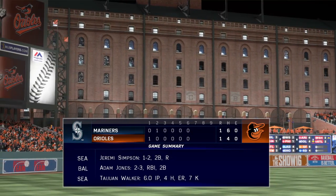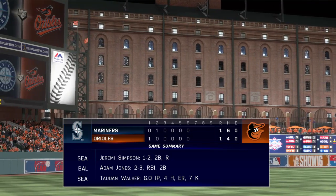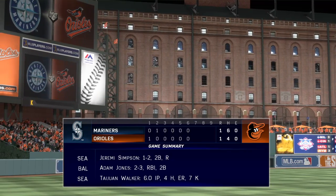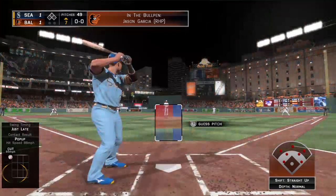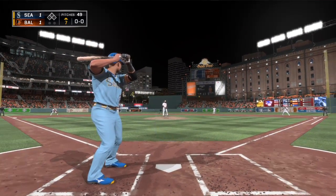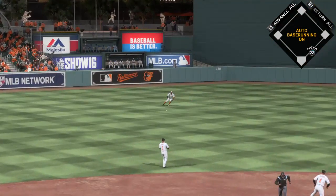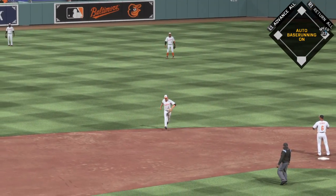Back here on the show, all square at 1 as we get set to start the 7th. But before we do, let's take a look at the game summary to this point. Jeremy Simpson will come forward now to begin the 7th inning in what's been a very briskly played ball game here tonight. That's what happens when you get 2 starters that are on top of their game. It's been great pitching, great defense, not a lot of base runners, and a very even game through 6 innings.